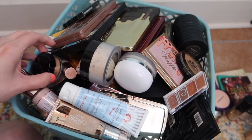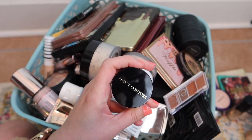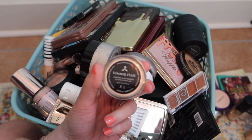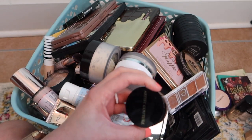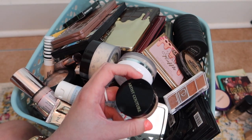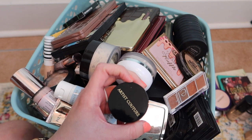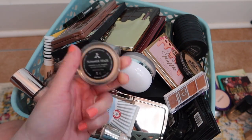Okay, let's go with this. This is forever a chopping block item in my collection. The Artiste Couture Summer Haze highlighter. It's a loose highlighter. I literally never use it. And then we used it for a neglected makeup a couple of months ago, and I was like, okay, she's pretty, I should use her more. And it's been at least a month, if not more, and I still haven't used it.